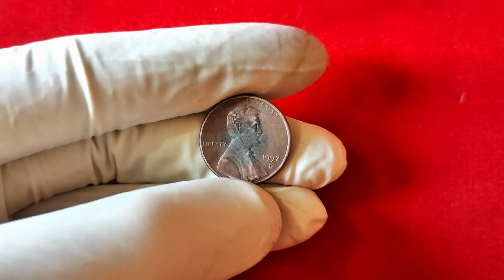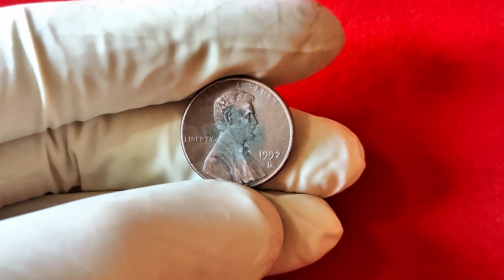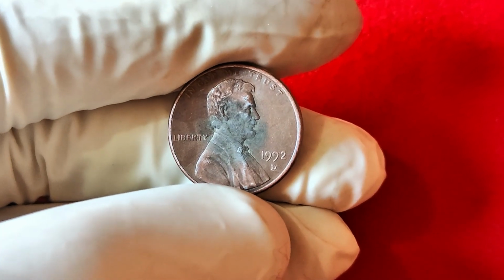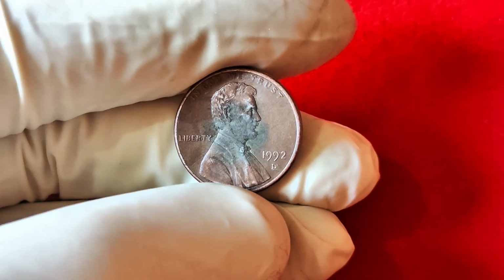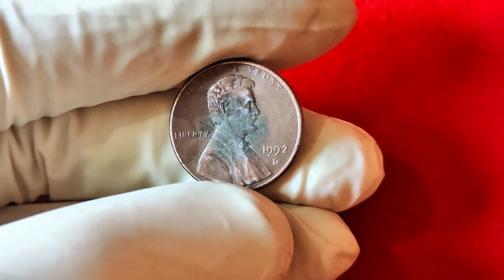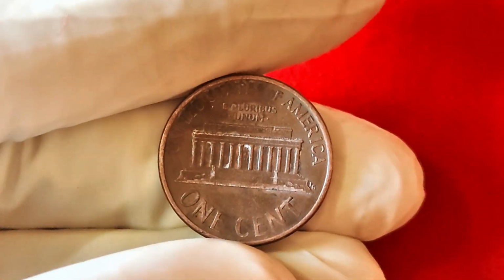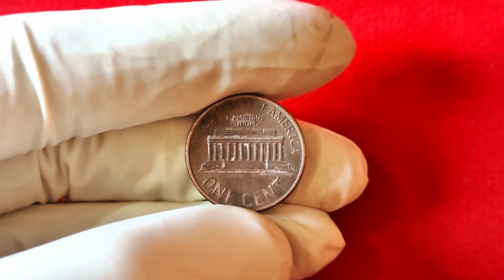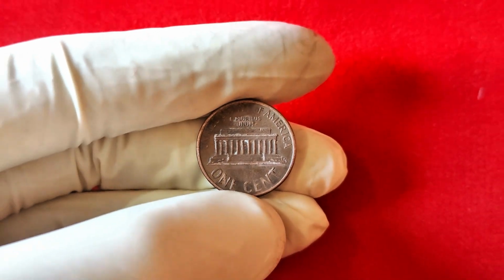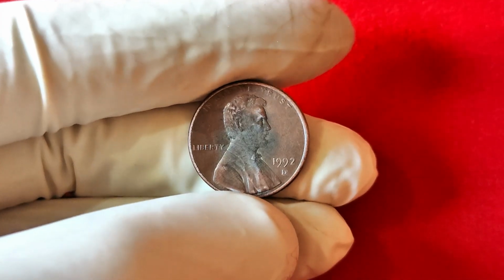But hold on, before you rush to cash it in, there are a few more critical steps you need to follow. Finding the coin is only the beginning. Its condition can dramatically affect its value. Scratches, discoloration, or wear can decrease its worth, while a pristine coin can command top dollar. You'll need to have it authenticated by a professional grading service like PCGS or NGC to confirm its rarity and grade.